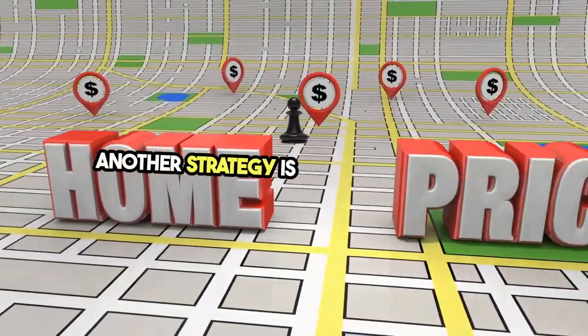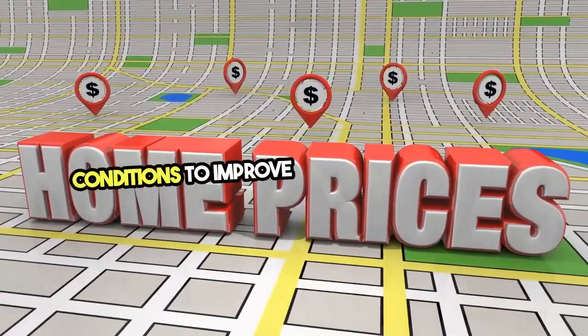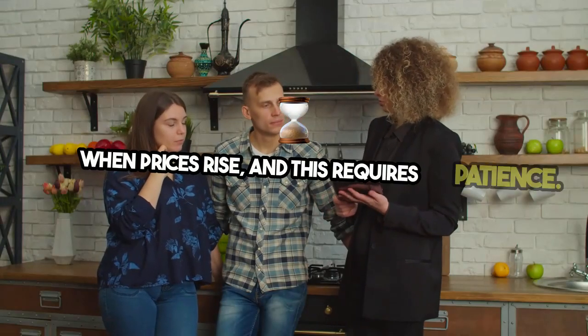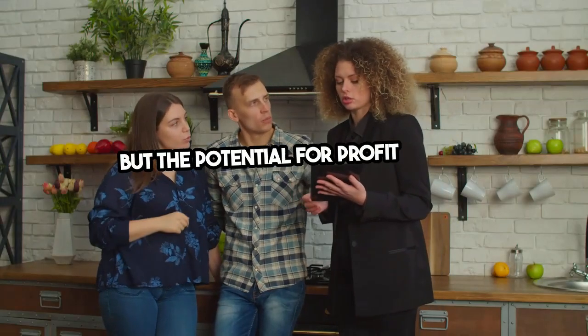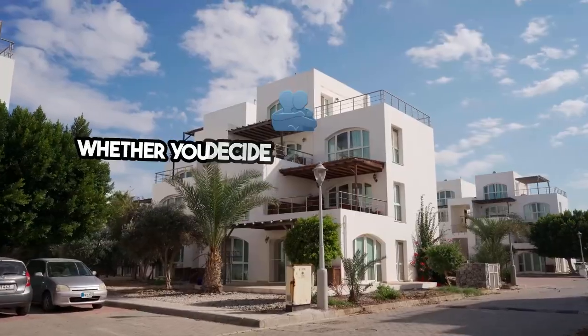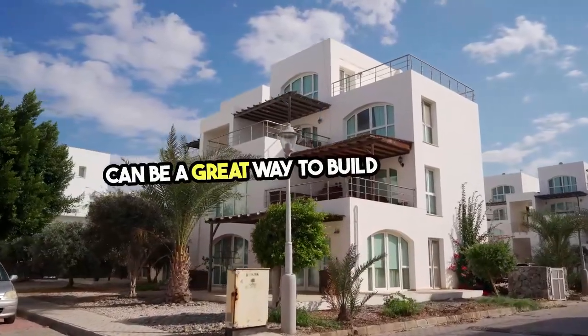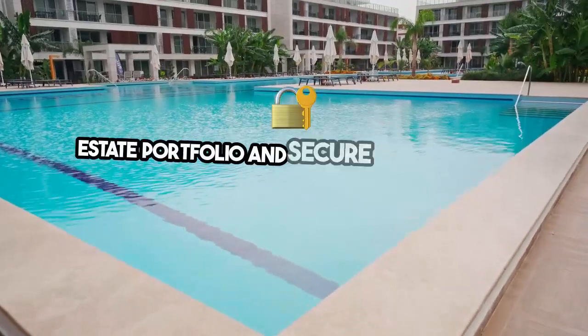Another strategy is to wait for market conditions to improve and sell the property when prices rise. This requires patience, but the potential for profit can be substantial. Whether you decide to flip or hold, auction properties can be a great way to build your real estate portfolio and secure your financial future.